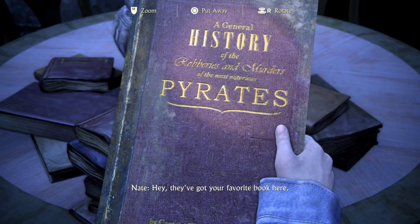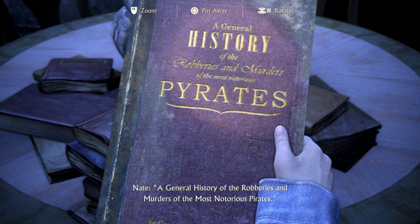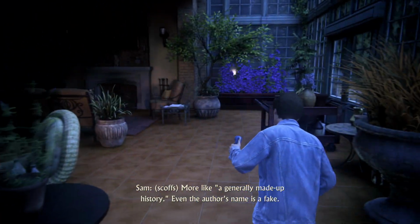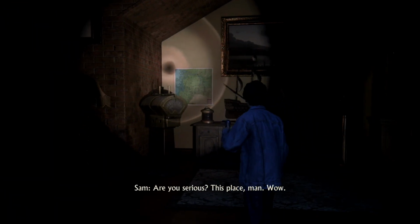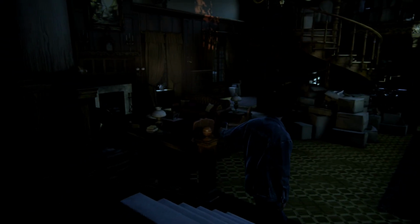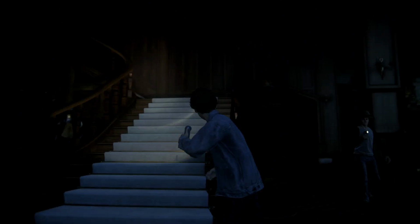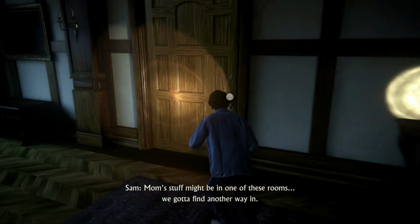Hey, they've got your favorite book here. Really? Which one? A General History of the Robberies and Murders of the Most Notorious Pirates. Yeah, more like a generally made-up history. Even the author's name is a fake. Fake or not, this looks like a first edition. Are you serious? Man, this place, man. Wow. Want to take it with you? Nah. It'll just disintegrate in my backpack. It's locked. Mom's stuff might be in one of these rooms. We gotta find another way in.